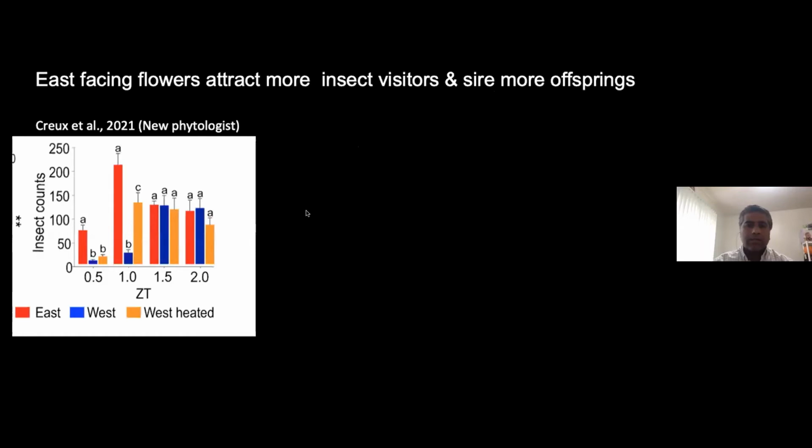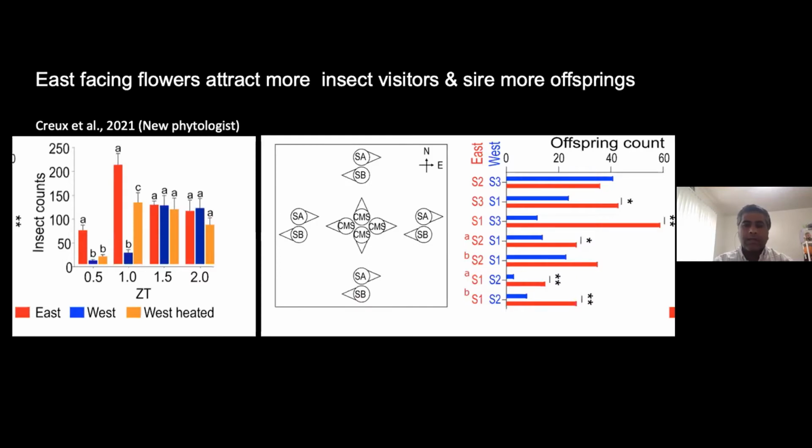Later on, recently, this was narrowed down to the few hours in the morning, where Nikki closely looked at insect counts in the first 2 hours of sunrise. And again it was replicated that during early morning hours, east-facing has an advantage over the west-facing, and it's the temperature that regulates this. In parallel, Blackman lab had shown that east-facing plants have more advantage with siring more offspring, though it did not affect the yield and other parameters.